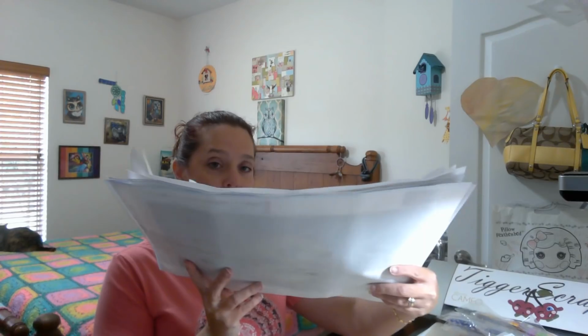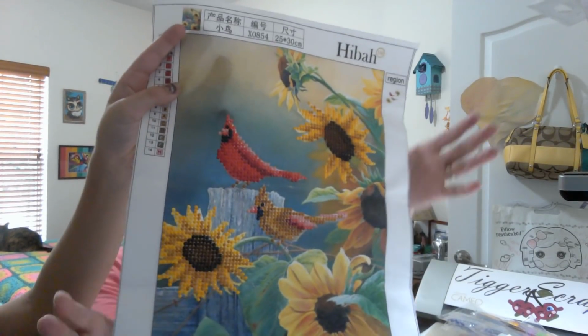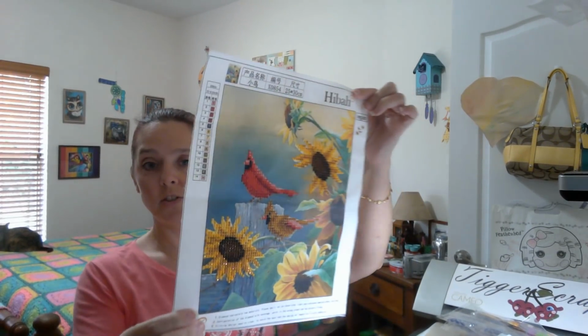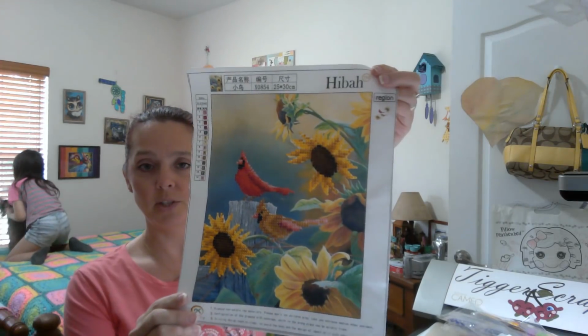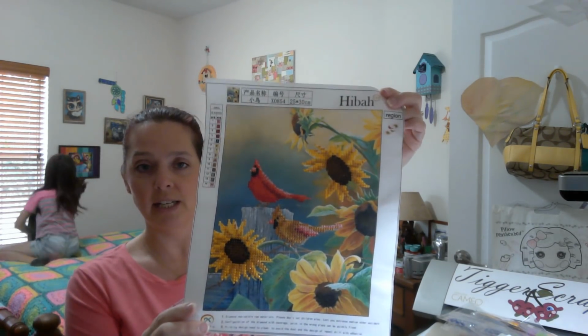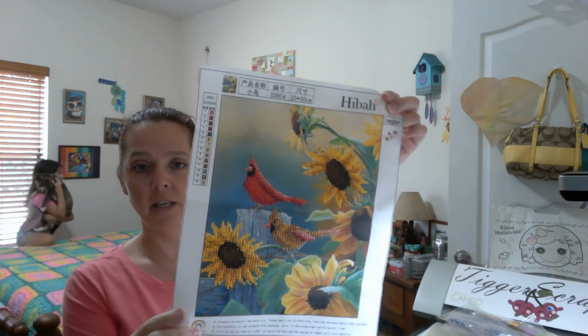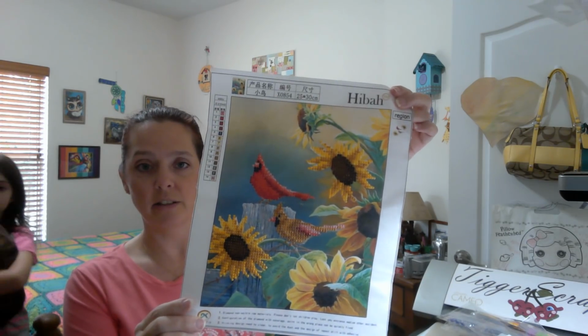Anyway. We have one finished painting to show you, and we have a lot, like eight, of China mail. So, this I did the other day while sitting at my mom's. It's just a very small partial. As you can see, it's just the cardinals and the two sunflowers. I love the shading in this, so I definitely have to look for this in a full, because the shading is just really spectacular. It's beautiful.